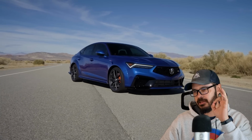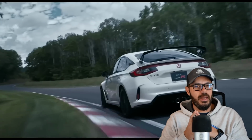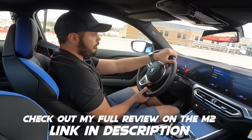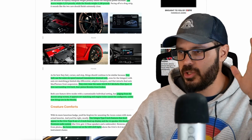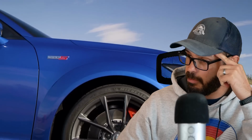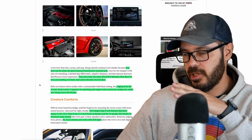I think that's a fantastic choice by both Honda and Acura to put that in, because otherwise, like when I was driving the M2 recently, if there was only a manual option, I wouldn't even consider anything else because there's nothing else to consider. But then you have that beautiful transmission in the M2, which made it really difficult to decide whether to go with a manual or automatic. But in this case, you only have one choice, so there's no problem there. They even wear the same 265/30 R19 Michelin Pilot Sport 4S tires and the 4-piston Brembo front brakes. Very cool. Judging from the Acura setup screen, it appears rev matching and engine noise cannot be configured, which you can do in the Honda.